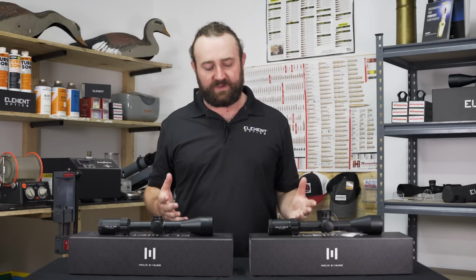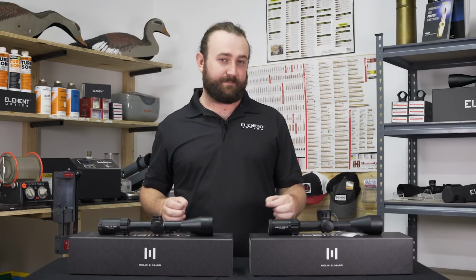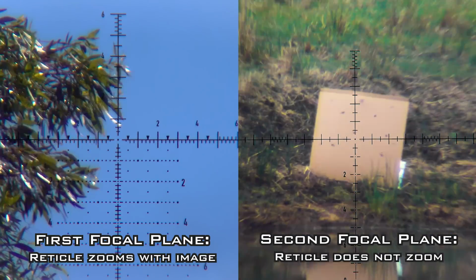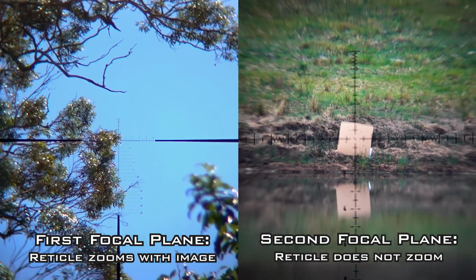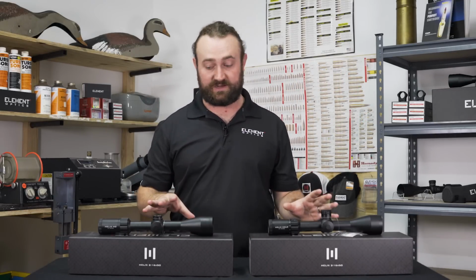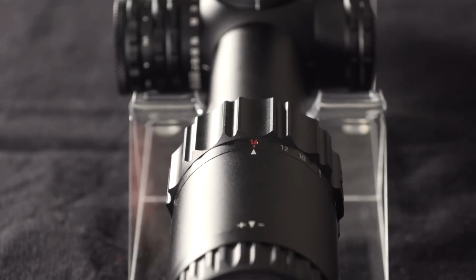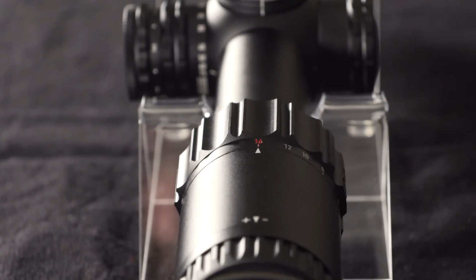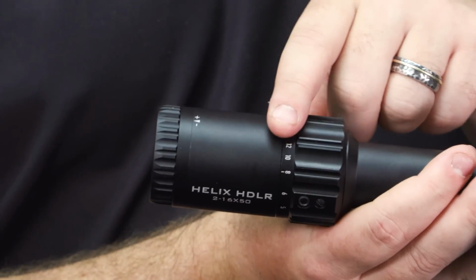What can we say about magnification? Well, I've already spoken about the very versatile magnification range, but when using the magnification, we need to remember that these are second focal plane rifle scopes, which means that the reticles will subtend at a specific magnification. They don't stay connected to your sight picture when zooming in and out like you'd have on a first focal plane rifle scope. And so there's a few things I need to mention here. The Helix HDLR has a MRAD or MOA reticle that is calibrated at 16 times magnification. So when using this reticle, you're probably going to want to stay at 16, and we've actually marked the 16 on the magnification ring in red so that you don't forget.